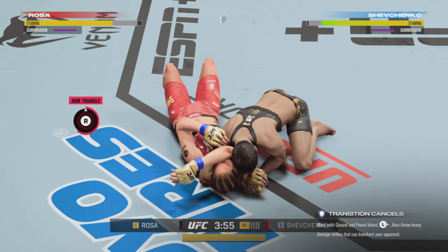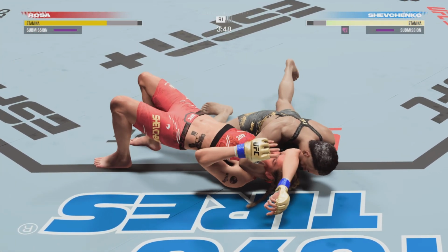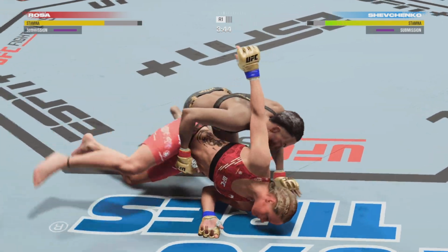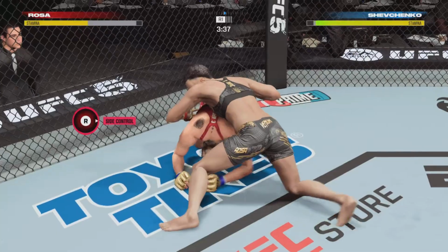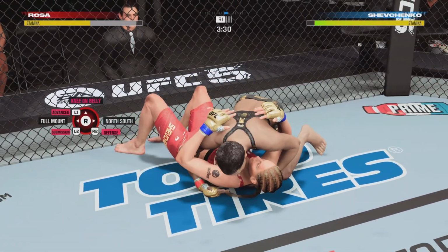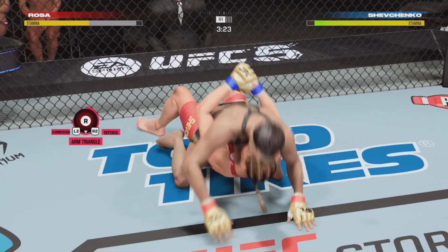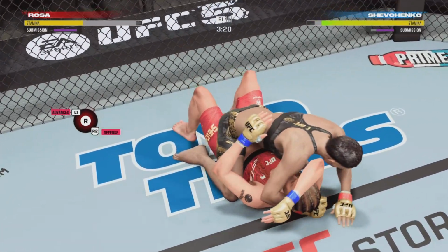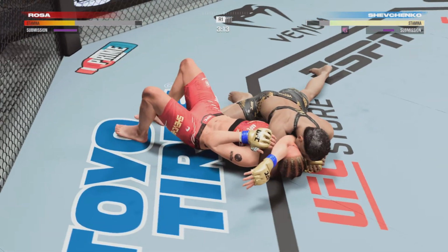It's getting in very tight. This has got to be the end of the fight. And maybe he's going to do it. Oh, she got out. What a beautiful display of submission defense by this young lady. Well, she did not miss a single grappling practice during... Oh, arm triangle attempt now. Oh, it's getting deep.